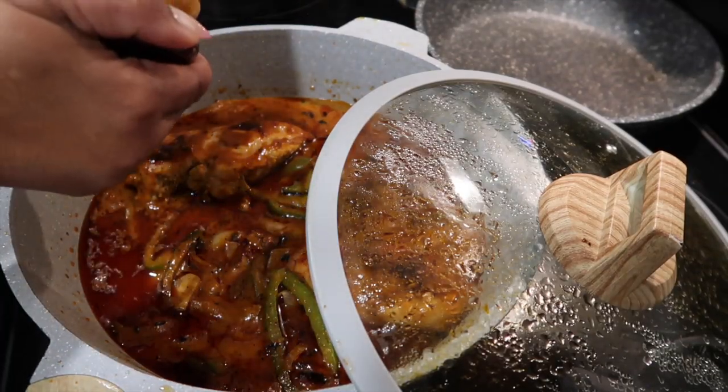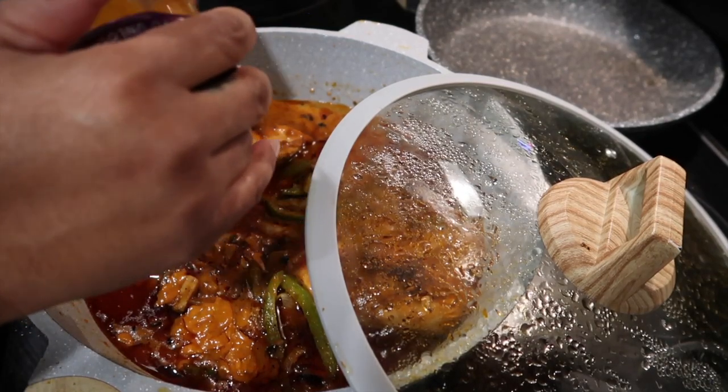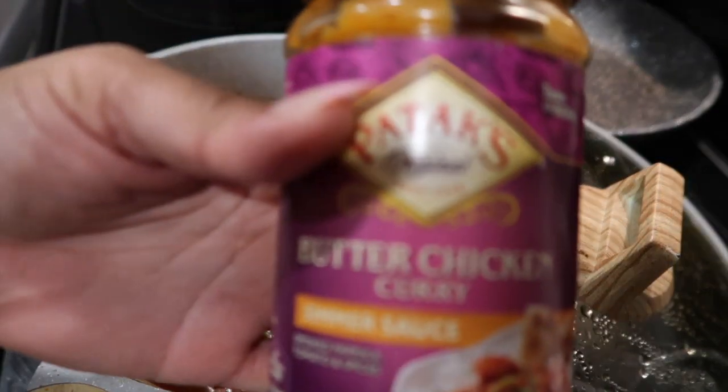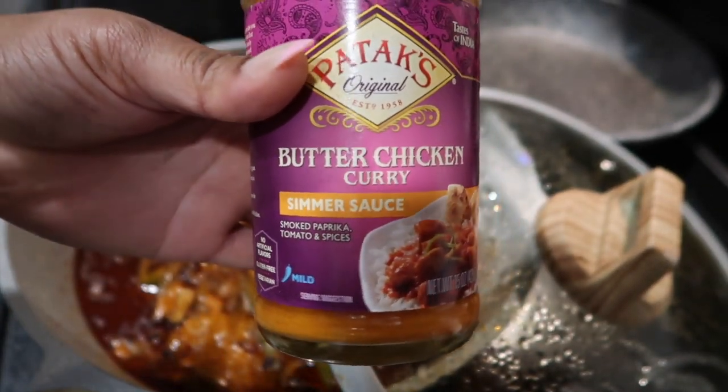Now we're going to check on our butter chicken. And this is the sauce. Let me show you the sauce. It's a little bit left in there. So let's look at the sauce that I'm using. I got this one from Walmart.